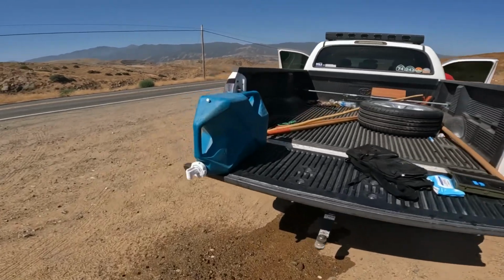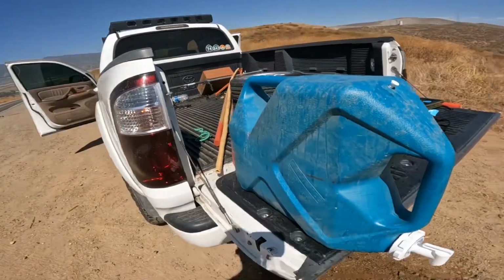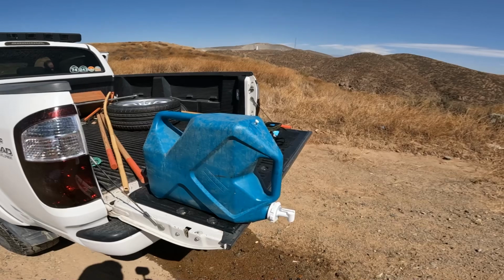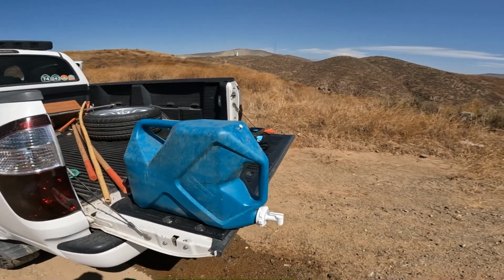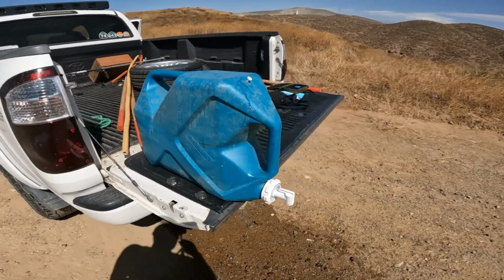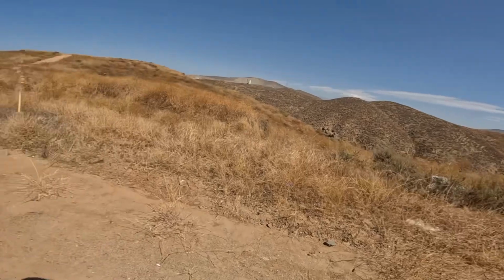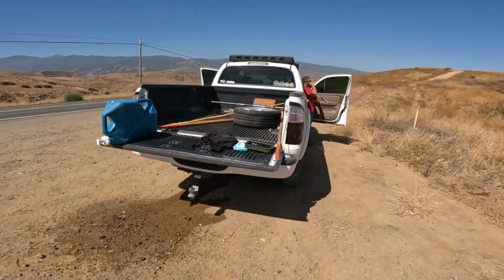All right, guys, this thing's a lifesaver. It's a 7-gallon water tank. I just keep it in the bed of my truck. That's the first time I've ever used it, and it was worth every dollar I spent. It feels amazing just to wash your body off like that. The water was still cold inside from last night, so that's the plus right there. It felt amazing just to wash your arms and face and neck off.